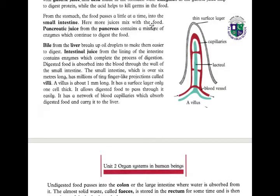More juices mix with the food. Pancreatic juice from the pancreas contains a mixture of enzymes which continue to digest the food. Bile from the liver breaks up oil droplets to make them easier to digest. Intestinal juice from the lining of the intestine contains enzymes which complete the process of digestion. Digested food is absorbed into the blood through the wall of the small intestine. The small intestine, which is over 6 meters long, has millions of tiny finger-like projections called villi.